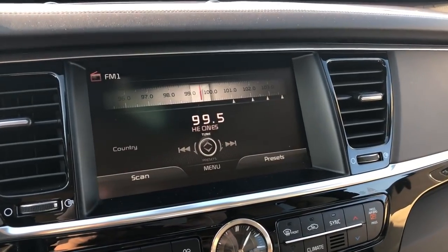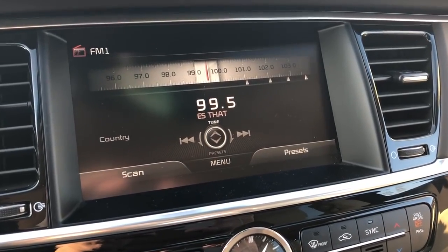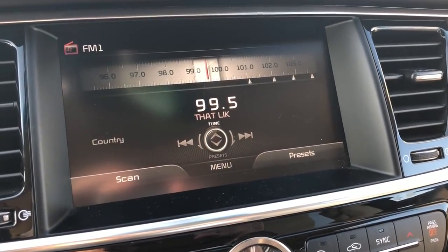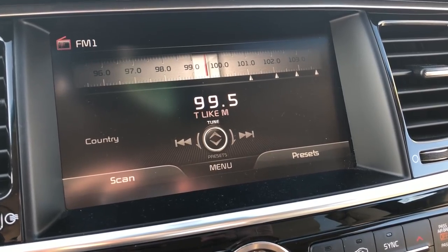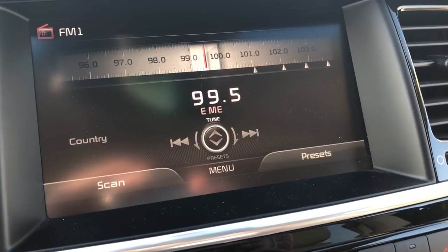Here's one thing I haven't figured out. There's this huge screen to display the artist, the song name, whatever, but they only use about an inch of it, so it just sort of scrolls through a little at a time. Hey Kia, why not just display it all at once in the remaining 10 inches of the screen?